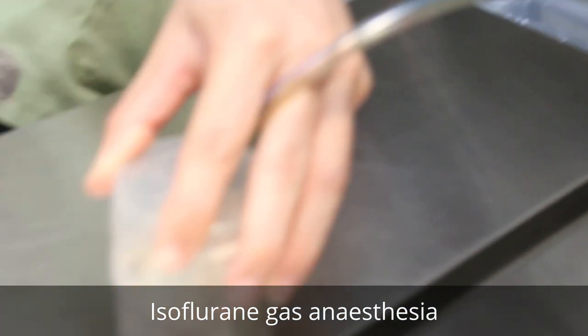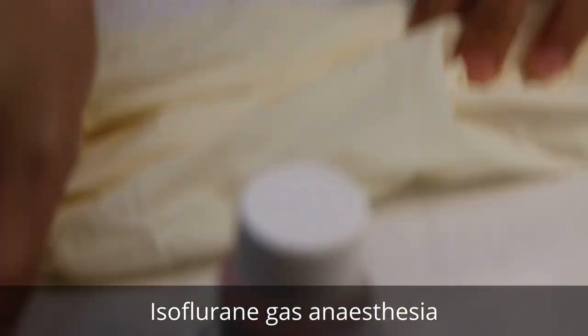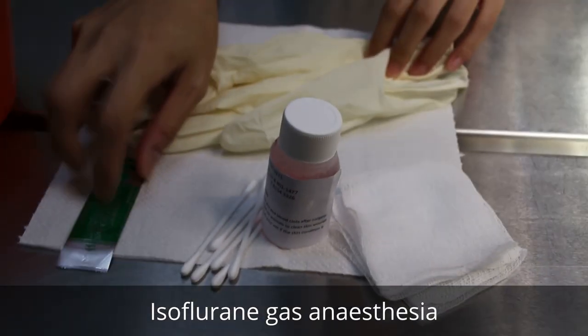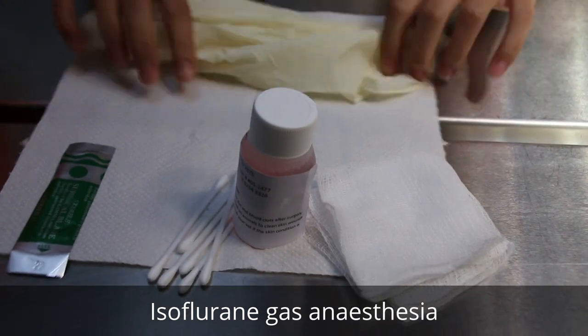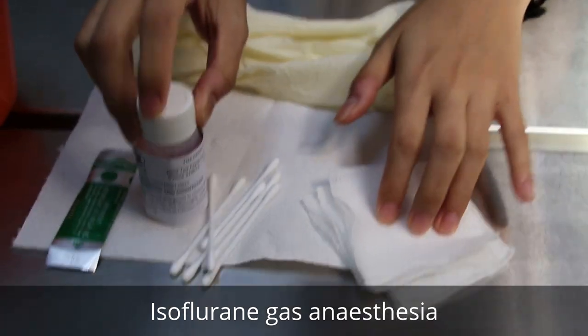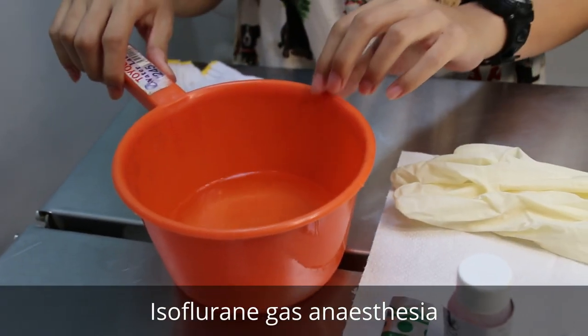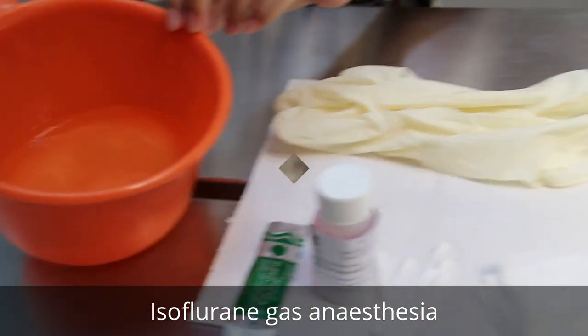Then we wait for around 1 minute for the anesthesia gas to take effect. Now to prepare for the surgery procedure, first we will have the surgical blade to lance the abscess, then gloves for us to wear, chlorhexidine disinfectant, cotton bud and cotton swab to clean the abscess and also the infected leg. Then we rinse the leg and the abscess with clean water.